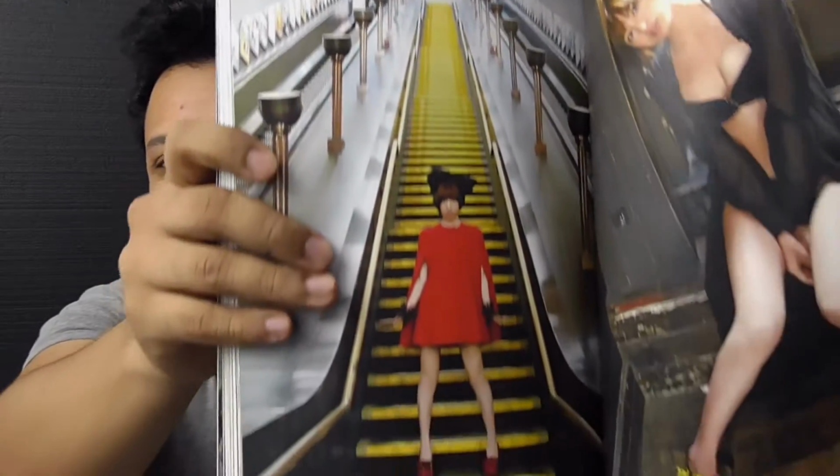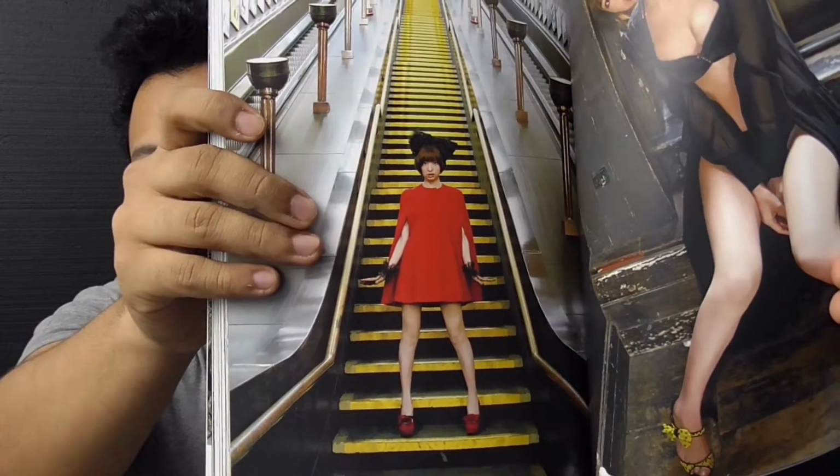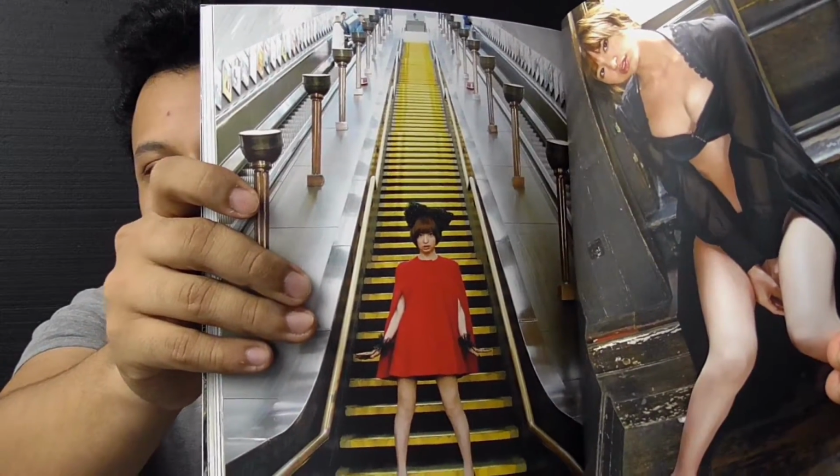This one's very symmetrical. Although I kind of don't like the red dress, along with the yellow up there, and the black hat. But I like the symmetry and the color of the thing, although it doesn't really go with the red.